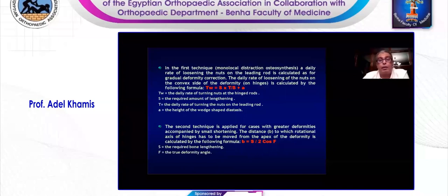The first technique is called monolocal distraction osteogenesis. A daily rate of loosening of the nuts on the leading rod is calculated for gradual deformity correction. The daily rate of loosening of the nuts at the apex site of the deformity on the hinges is calculated by the following formula.